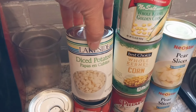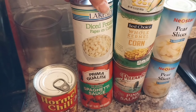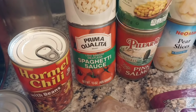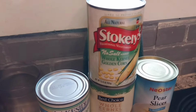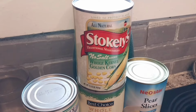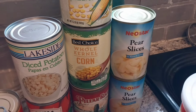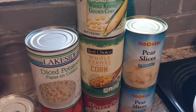We've got some diced potatoes. Oh, yeah. Oh, low sodium spaghetti sauce. You know, I love that. Love that. I got 2 cans of corn. One is no salt added. That is heaven in a can, let me tell you. And we got some regular whole kernel corn. I can never say that word. Whole kernel corn.